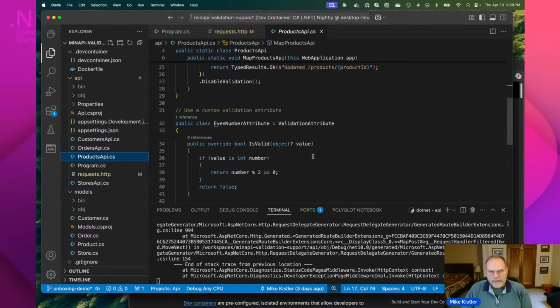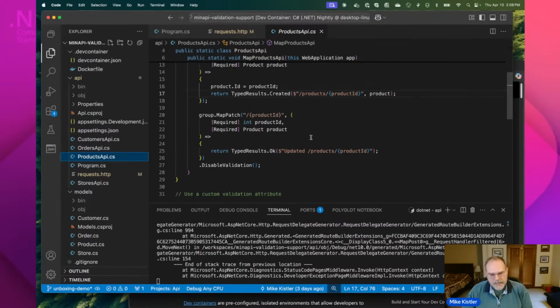You might have an endpoint where validation doesn't make sense, or you need to do something different. A case for that is, for example, a patch endpoint. Now, a patch endpoint might take in a request body, like here it's bringing in a request body that's a product. But you might not allow all of the values that are in the product to be patched, or you don't need to have all the values there that you would normally need for a create, right? You don't need them there for an update, right?